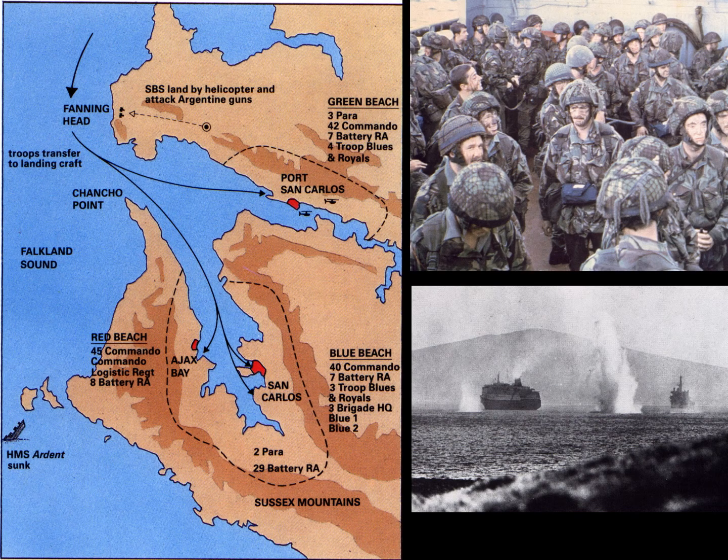So this is a map of San Carlos Bay and where the landings were conducted by both ship and helicopter by the British Marines. And you can see the explosion of the gravity bombs as the Argentinian aircraft attacked the British fleet. And in the picture on the bottom right, you can see the Norland ferry and the Intrepid assault ship in San Carlos Bay.